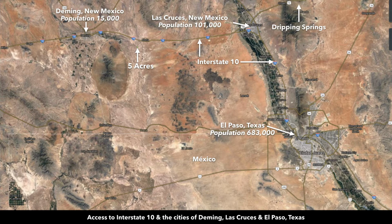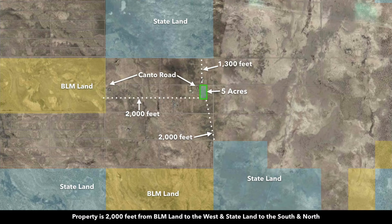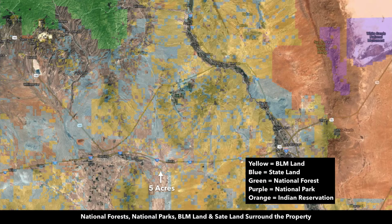And then just south of Las Cruces you have El Paso, Texas. El Paso has a population of over 680,000, and there's an international airport in El Paso. And the property is in close proximity to public land, both BLM and state land, and you're surrounded by close to 1 million acres of public land all throughout this area.